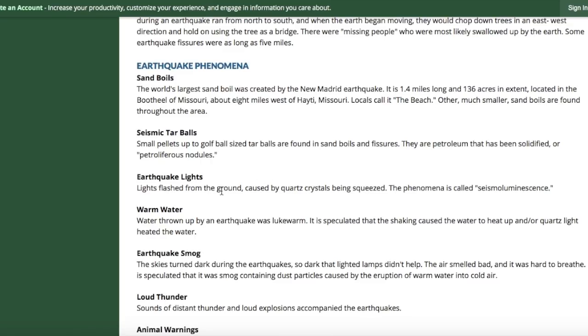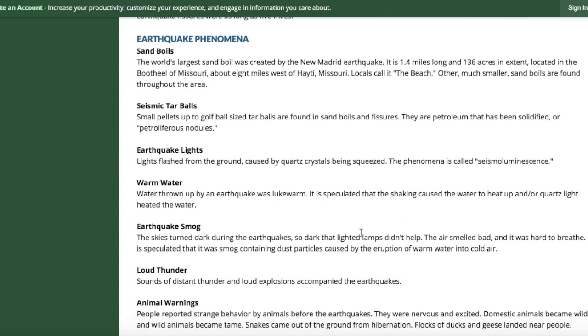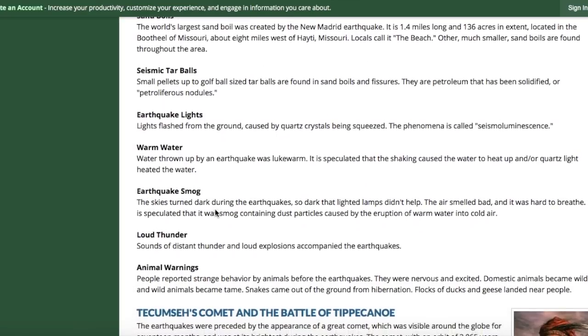And this was interesting, earthquake lights. Lights flash from the ground caused by quartz crystals being squeezed. The phenomena is called seismoluminescence. And water was thrown up by the earthquake, and it was lukewarm, thrown up from the ground. The shaking caused the water to heat up, and or quartz light heating the water. Very interesting, all this energetic talk about quartz.